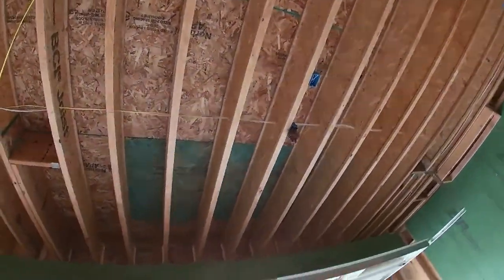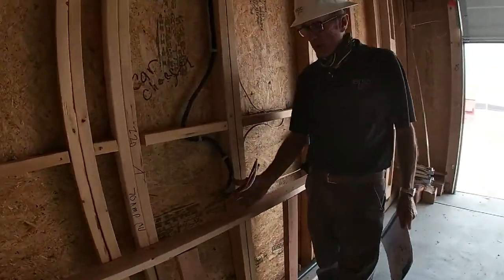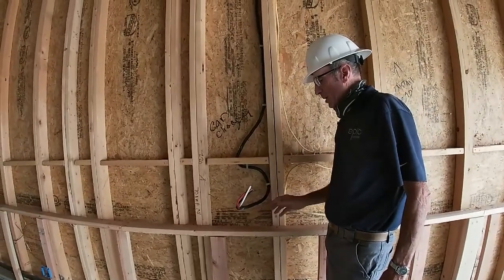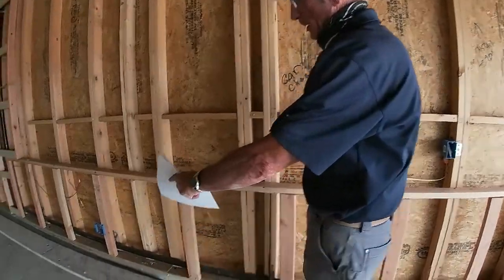Another request of yours was to have a 70 amp car charger circuit here, and that's what this heavy wire is on this north wall, south wall. So this will be terminated into a box. Also, you'll see a little box down here.